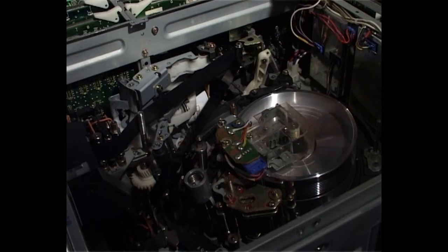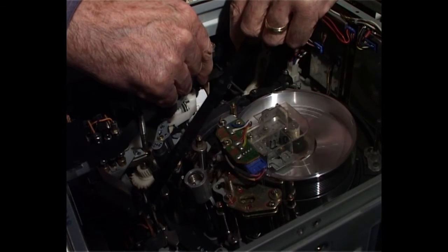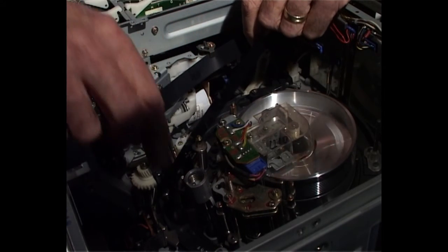You can't eject the tape, otherwise damage to the tape will occur. So the tape has to be removed with great care. So what I'm going to do now is very, very carefully take the tape off the guides here.